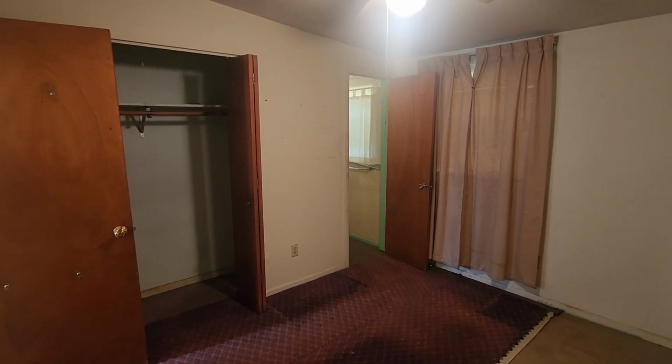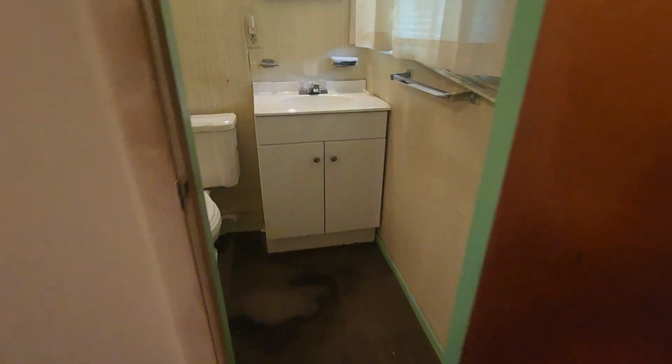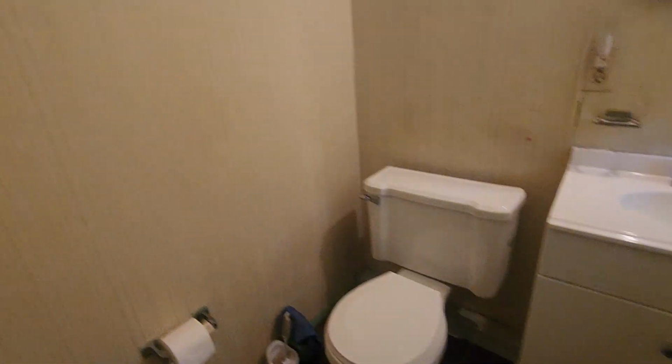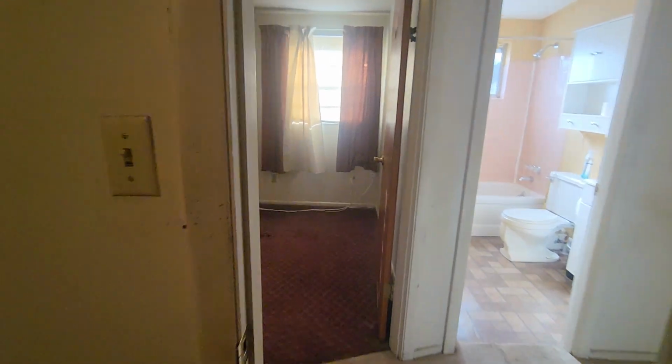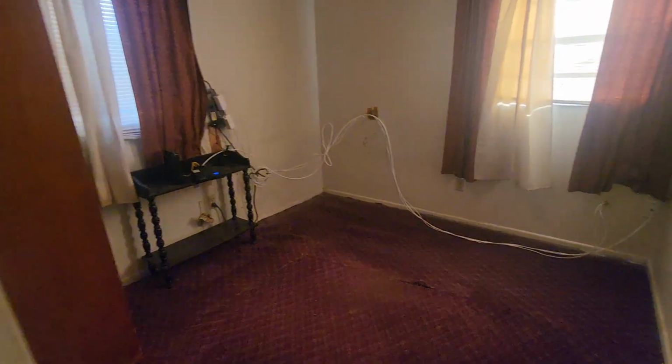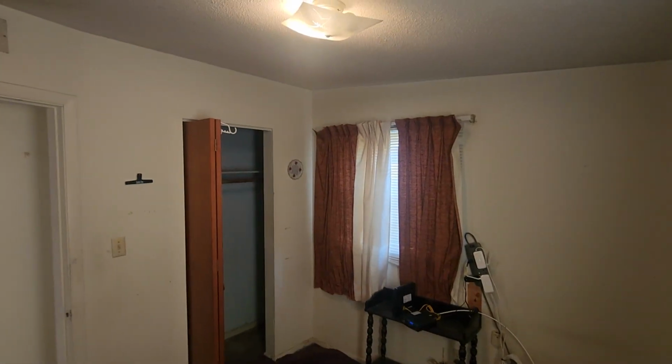Here's the primary suite. Peel and stick floors. It's got a half bath. Carpet. Then we're going to look at bedroom three. Bedroom three, maybe the smallest of the bedrooms. Also got a small carpet. Slightly sloped roof.